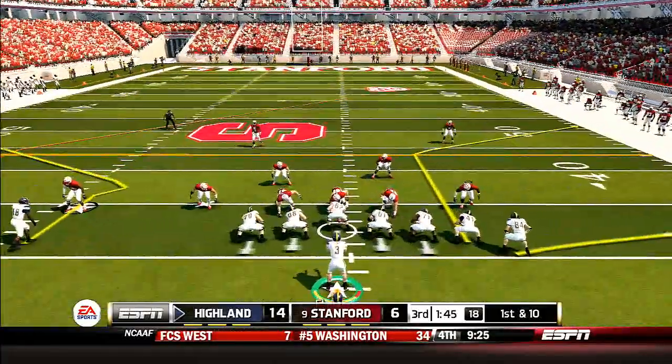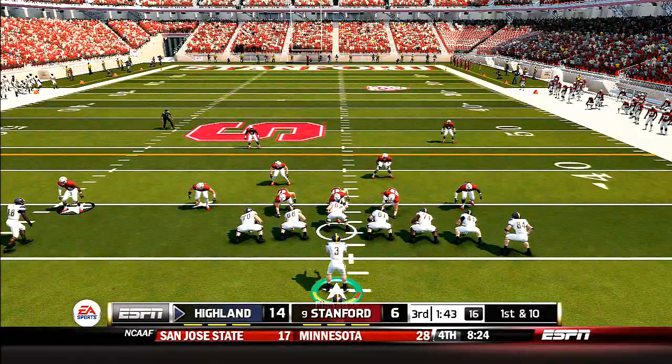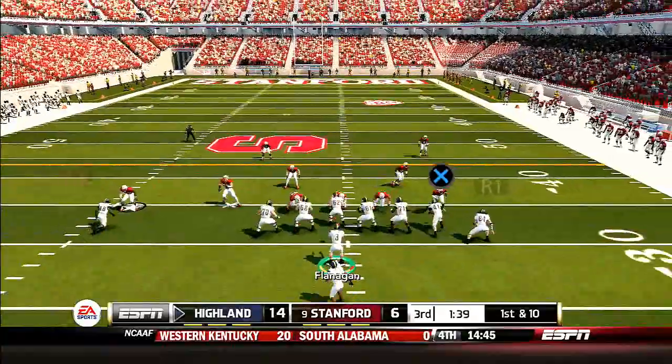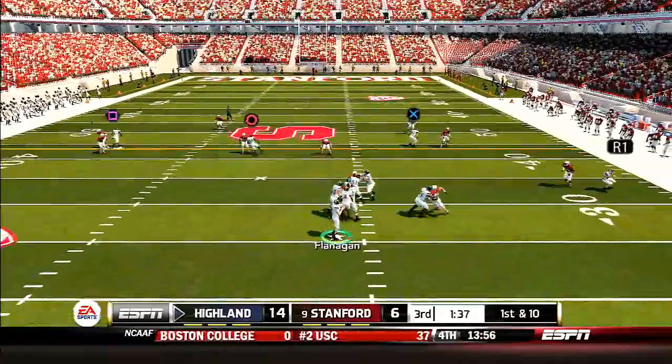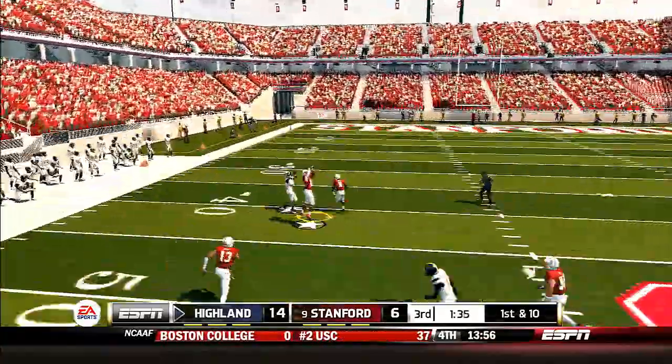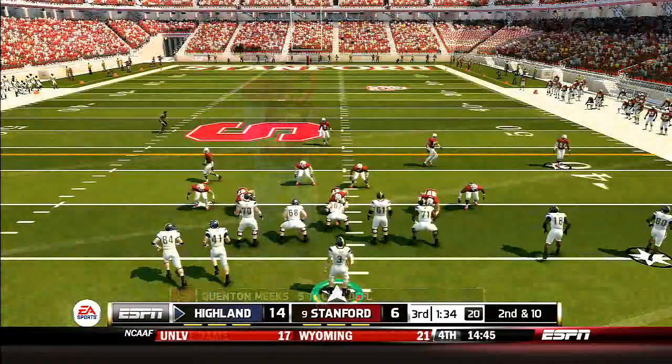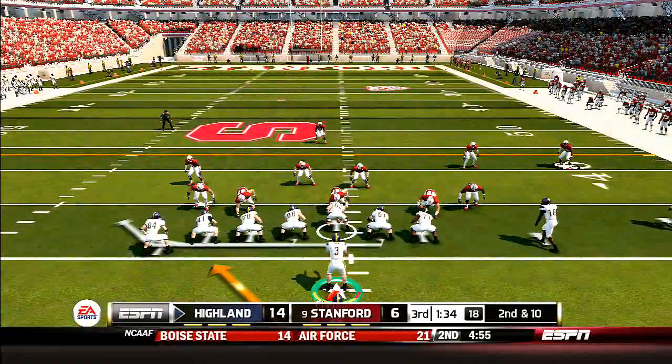So now 1st and 10 here. Flanagan is going to pass the ball here. So far he's been looking pretty good. He's not turning the ball over by fumble or interception, but we'll see him drop back here. He'll throw this one up there. That one almost gets picked off, but it gets tipped away there from Meeks. Dangerous throw that time around from Flanagan.